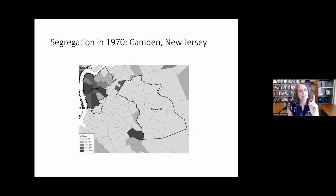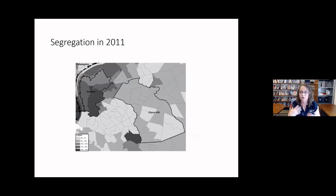But one thing I want you to notice here is that Camden in 1970 still had some neighborhoods in the two corners of that map that are overwhelmingly white. Camden is now much more heavily populated with Black residents, but there remains in 1970 some neighborhoods in Camden that are very white. This is neighborhood level segregation combined with segregation between cities, between Camden and Cherry Hill. Here we are in 2011, where Cherry Hill has diversified a little bit. There are more Black residents who live in Cherry Hill, but Camden has become much more heavily populated by Black residents. And you can see that the remaining white neighborhoods from the 1970s in Camden have gone away. This is where we're at right now.